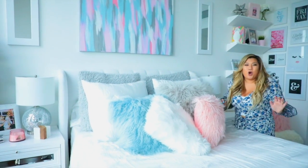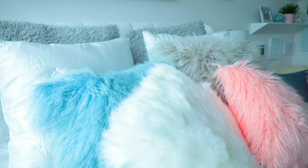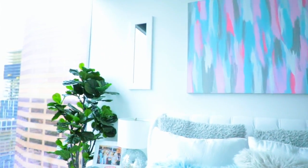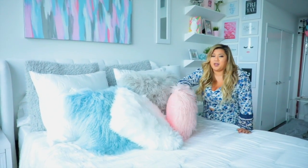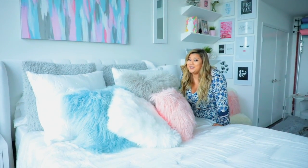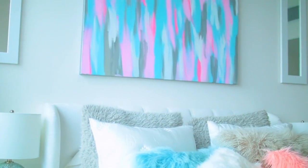Possibly the best part of my whole room, we have my bed here. It's from Joss & Main. I got it a few years ago and it's like satiny and white and I love it. My bedspread is from West Elm along with these pillows, and then these furry ones are all from a mixture of stores like Amazon, Urban Outfitters, Z Gallery, Nordstrom, just tons of different pillows. I love pillows.